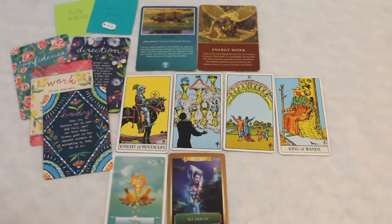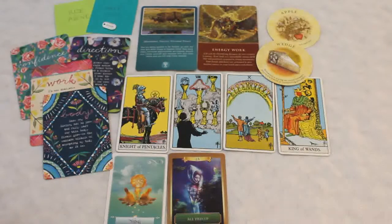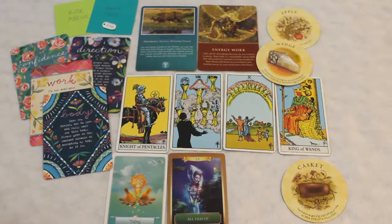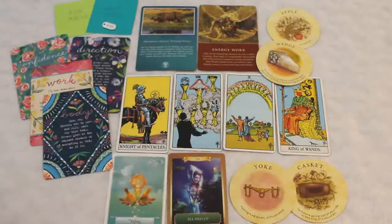In focus, is it okay? That's a little bit better. The first one is apple. I'm gonna stick that one up there. Wedge. Oh, you guys. Casket. Okay. Is it yolk? Yoki? I'm not familiar with that one. Okay, so my energy just changed because of that card, but let's get to it.